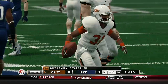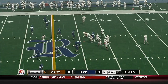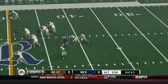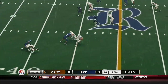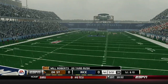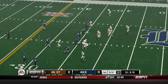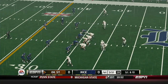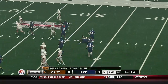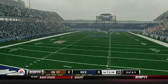Nice gain as he works to the right side. Gain 5 yards. That brings him second and 5. Here's an opening. Good tackle there in space. You talk about a dual threat guy. This guy can hurt you in the air or on the ground. He takes it right side for a good gain. Gain of 6 on the play. That'll make it second and 4.